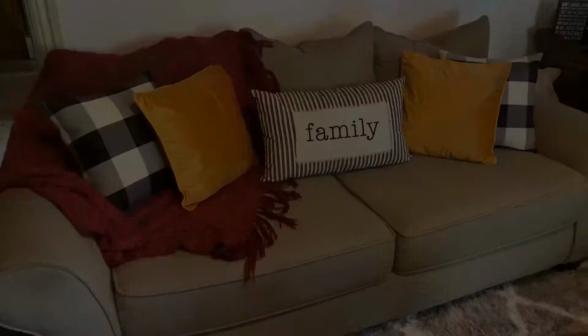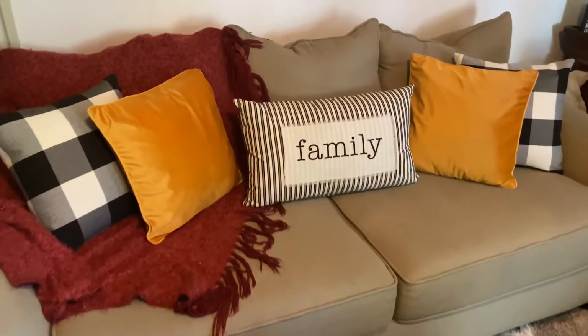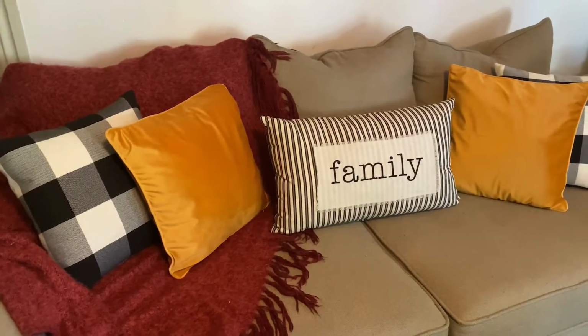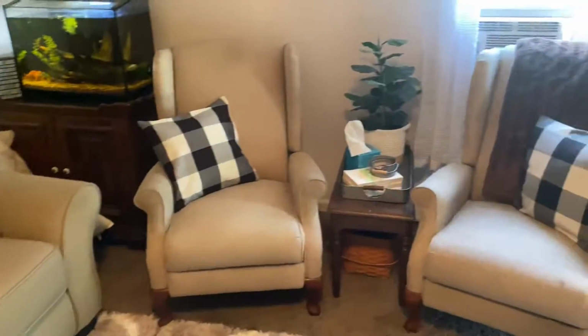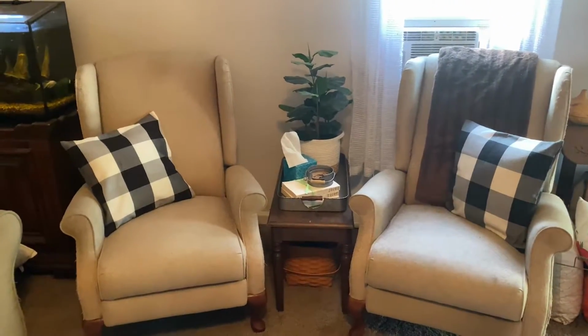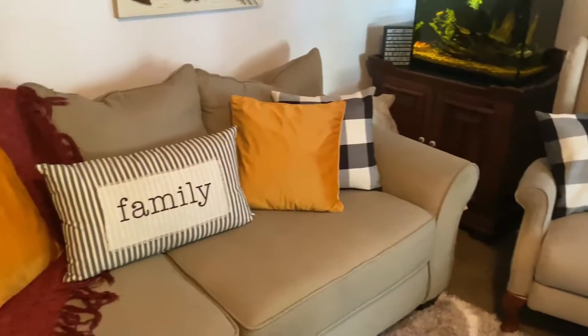Just a sneak peek, I wanted to show you what my sofa's looking like with my buffalo check going on and my orange pillows. And then as I zoom around, you'll be able to see my chairs with my buffalo check pillows. So just some sneak peeks of what's going on in here so far as I just started to begin.